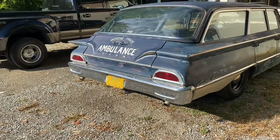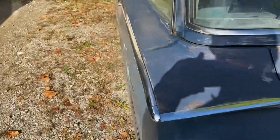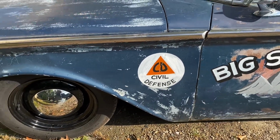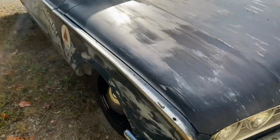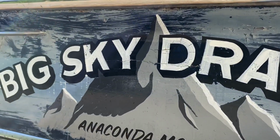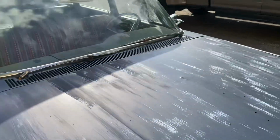And I had some stuff touched up and added, but this is the original lettering when it was the volunteer ambulance. And even the civil defense logos, I had them touched up by Dan Shaw, but they were still there and visible. They were just kind of faded out pretty bad. And kind of behind the new lettering, they had painted over where it said Drummond Volunteer Ambulance. So that's kind of why I wanted the new artwork to go over top of it.